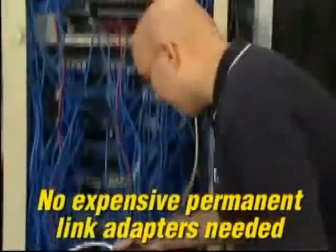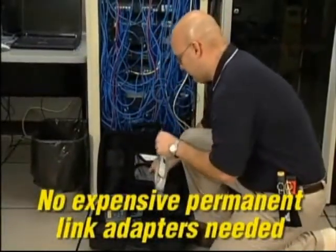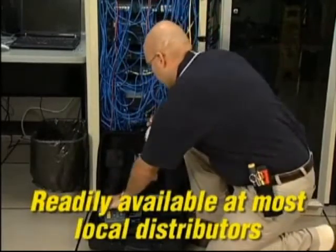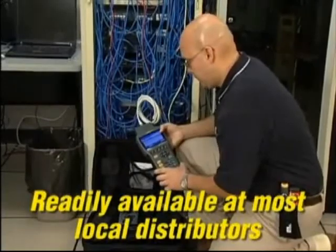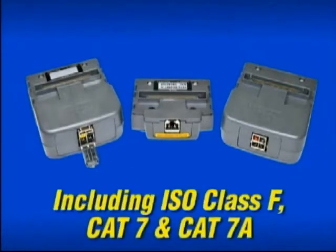While other certifiers require constant replacement of expensive connectors on their specialty test leads, the wear component on LanTEK is a standard off-the-shelf expendable patch cord that costs just a few dollars to replace and is available at your local distributor. The LanTEK II is versatile, with options for certification of a wide range of cabling found in datacom applications, including the latest ISO Class F, Category 7, and Category 7A options for 10 GB and 40 GB Ethernet.